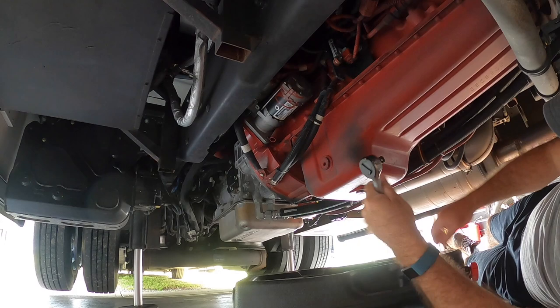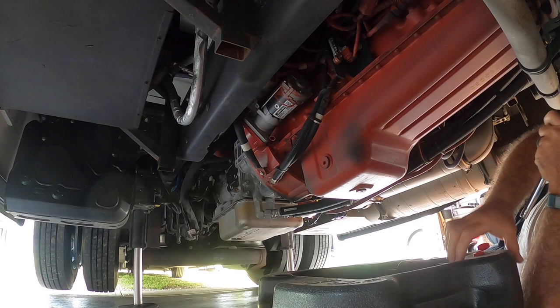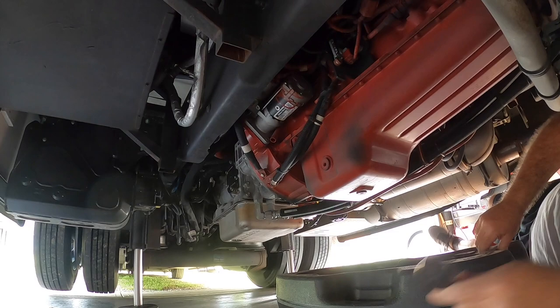So, gotta make sure your drain plug is out of the bottom of this. Make sure this cap's tight. Make sure your vent is open, because there's going to be a whole bunch of hot oil coming out of the motor. And you kind of want to get it where it'll start running down, because you don't want the oil to go all over the place.